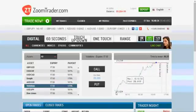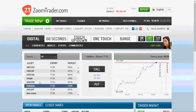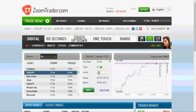Vodafone. That's one of the most beautiful upside trends you can get. Almost no price reversal at all. So, I click on Call and bet $100 once again. US dollar versus Japanese yen. Same here, very clear upside trend, no doubt about it. Again, I'm going to click on Call and bet $100.